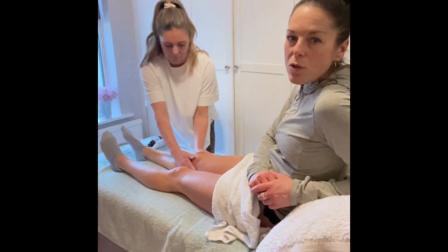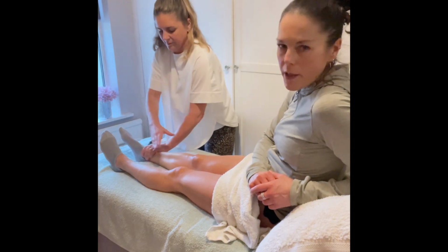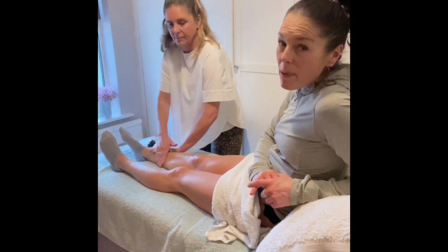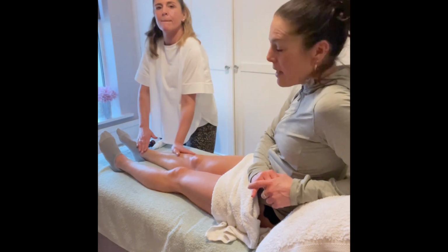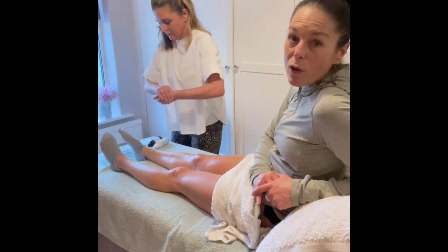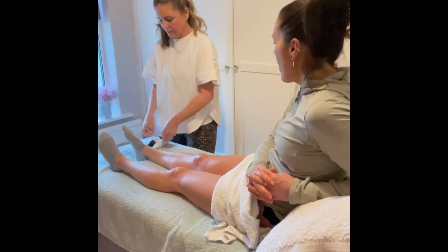And Debbie's just going to talk us through the benefits of this, how we do it, how simple it is in terms of what products we use. It's just a really easy, basic process, but that could give you a much better night's sleep.